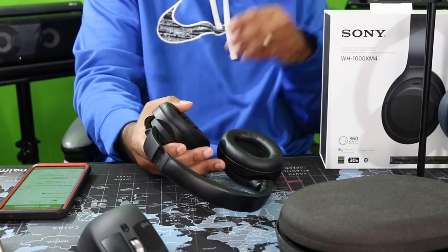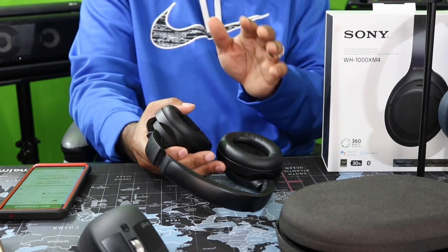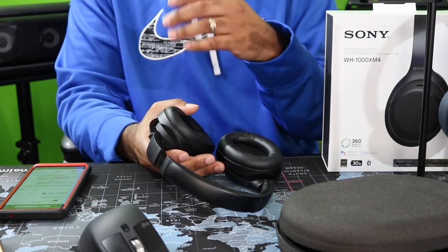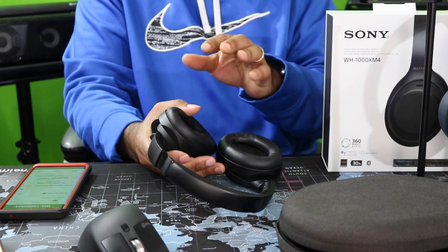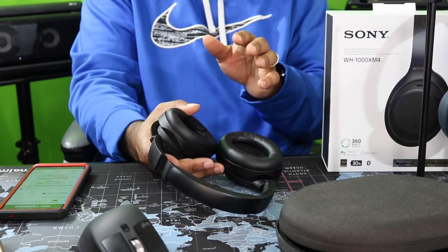They say the battery life is 38 hours, but battery life is always subjective. It depends on how you are using them, if you've got high volume, noise canceling on or off, or what have you. So the battery life is going to differ.